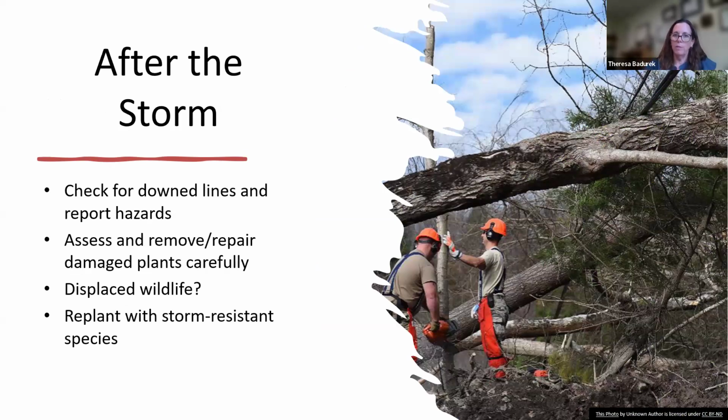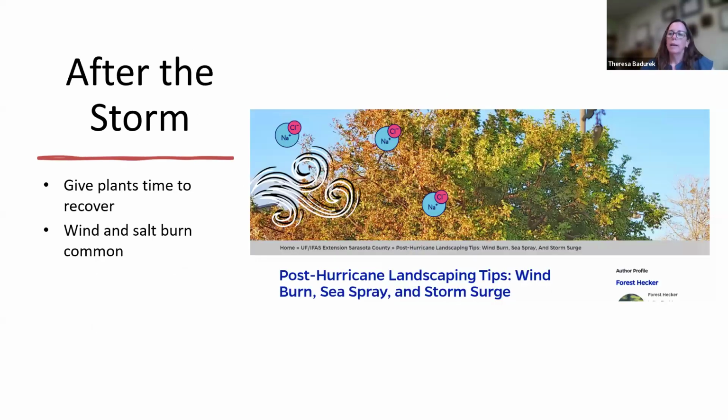Always be mindful too that after a storm, there might be a lot of displaced wildlife, snakes and other critters that went to high ground, and your yard might be that high ground. And so I want you to be mindful, wear safety gear when you're working in all the shrubbery and stuff. Make some noise as you approach so that you don't surprise the critter. They hear you coming. And then replant with storm resistant species that we talked about afterwards.